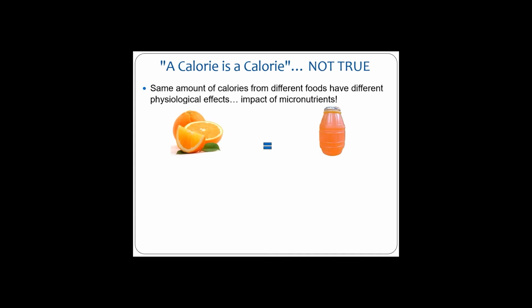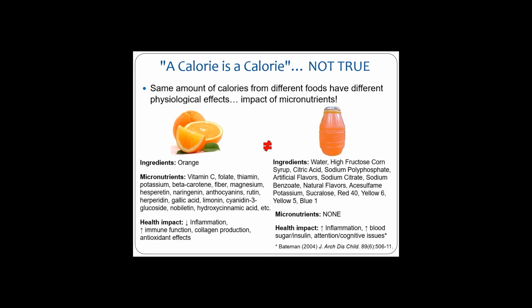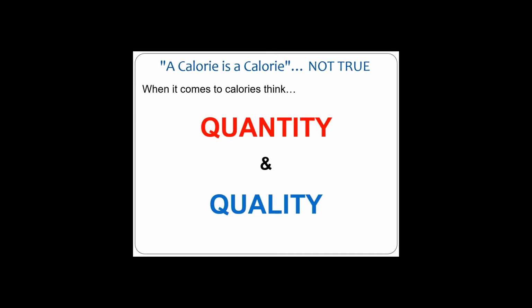And I think there are misconceptions; even a 10-year-old might realize that a calorie of an orange and a calorie of an orange-flavored sugar beverage are going to be different. They are. And that's due in large part to the impact of the micronutrients that have all kinds of signaling and anti-inflammatory properties, as you see, just contrasting an orange and the orange sugar drink here. So while the quantity of calories is important, the quality is equally as important. And a calorie is not a calorie, it's just not that simple. So think about both quantity and quality when it comes to calories.